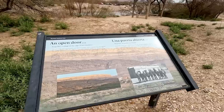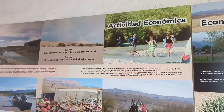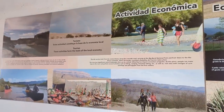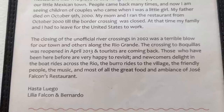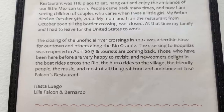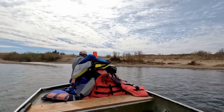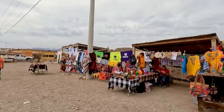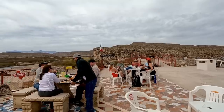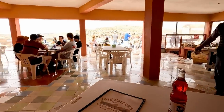The border was closed after 9/11 up until 2013. And this is a town that heavily relies on tourism. I was actually getting a little emotional reading the back of the restaurant menu that has the story of the restaurant. They didn't have anybody coming over to their town for that many years. So it really meant a lot to them when it did reopen and when people visit, that is income for them. So I think it's just a wonderful thing. They love sharing their town with everybody.